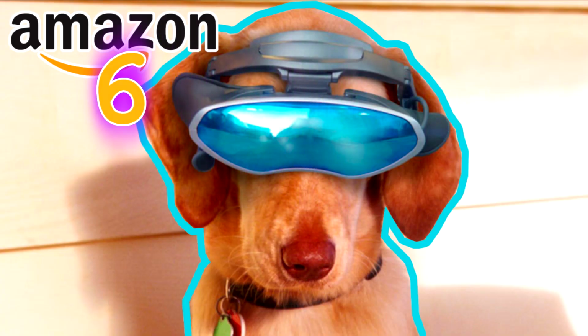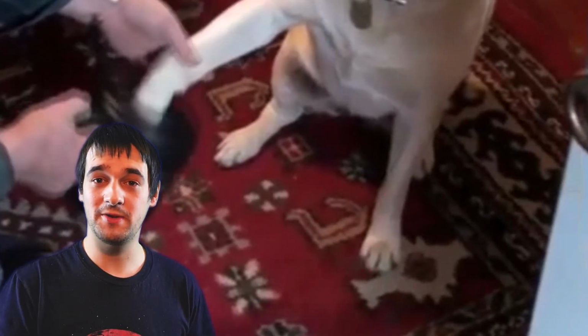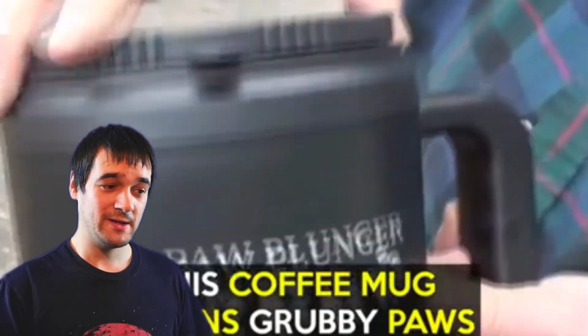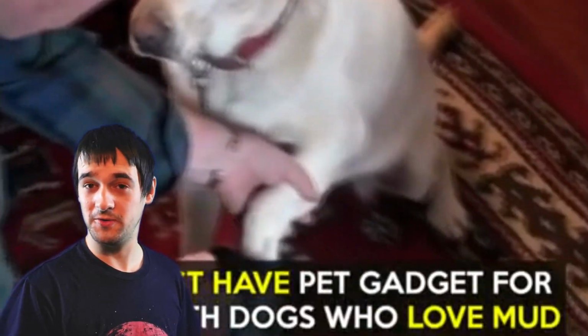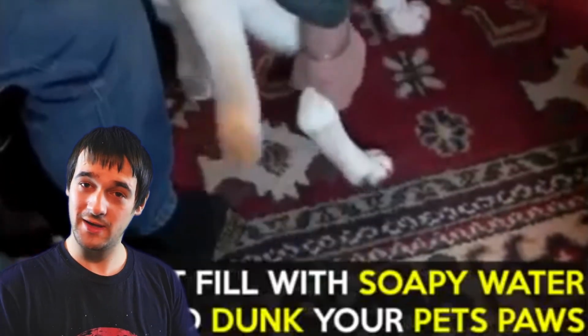Number 6. The Paw Plunger. So we spoke about the FitBark, which is okay when the dog gets mucky because it's waterproof. But when the dog's mucky, you're not going to want him to run straight through your house. So what you could do is have the Paw Plunger at your doorway. The Paw Plunger is, well, what it sounds like. You put the dog's paw into the plunger and it will clean his paws for you.